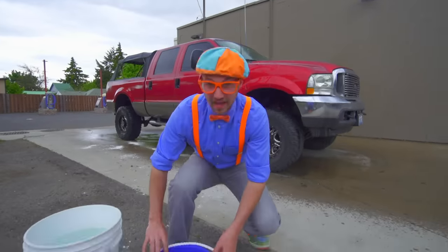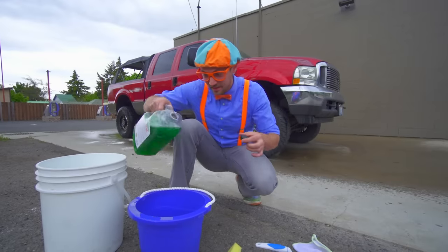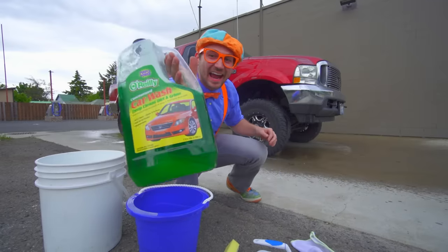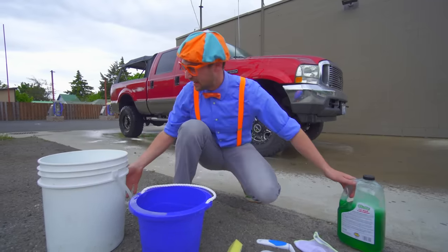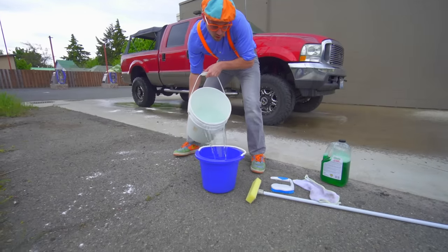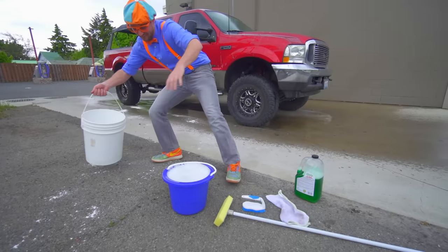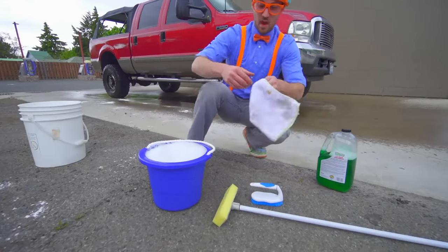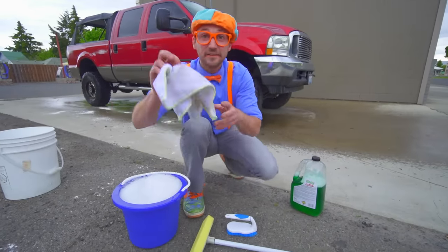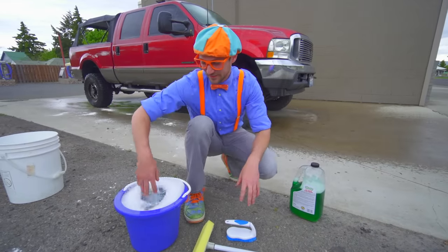Okay, look. Okay, we got a bucket. And we have some soap. Okay. Yeah, green soap. Okay, and then, ooh. Whoa. Here's some water. Whoa. Yeah. Whoa. Okay. And our scrubbing items, like this. A towel. Perfect. Look, ketchup and mustard. Okay, put that in there.